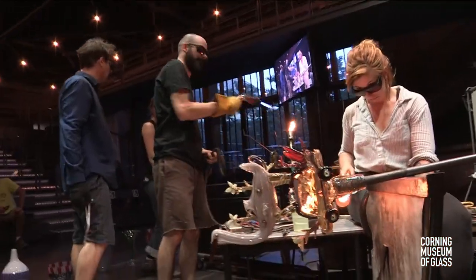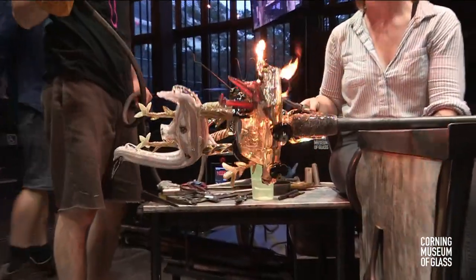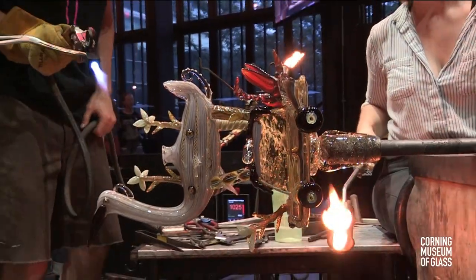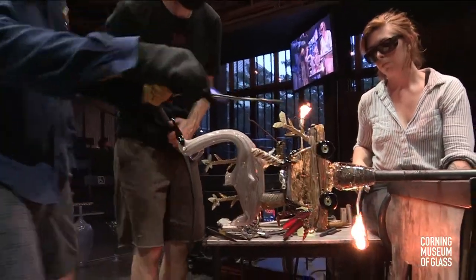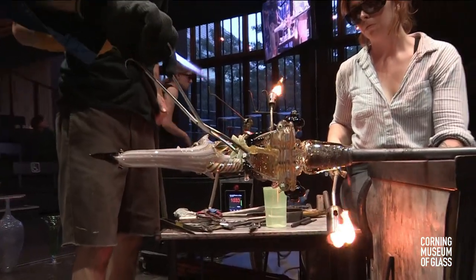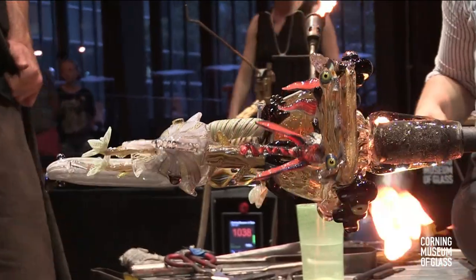Even down to the finite little details like the wings or the little petals of the flowers, I can see that he's using multiple colors to create that variegation, to create that depth in the work, and all of that comes together to be a very playful and thoughtful approach to color and design.